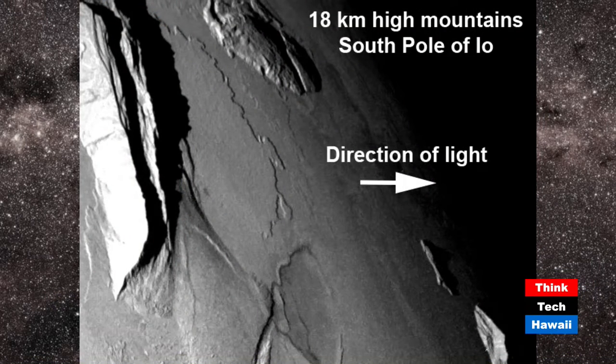Let's move on. I think we've got two more slides. There are some nuances on Io. This is the south pole of Io, and I put an arrow pointing to where the sun's shining because it's hard to recognize that the light is coming from the left-hand side. The big striped thing on the left, that's a mountain, and then you've got some thin layers and that sort of thing. These mountains are 18 kilometers, or let's say about 15 miles high, twice as high as Mauna Kea above the ocean floor. So this is another thing we have to worry about.